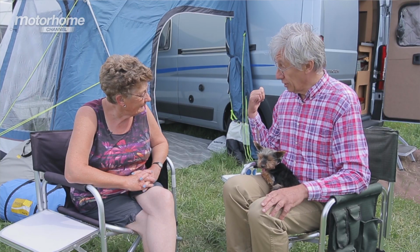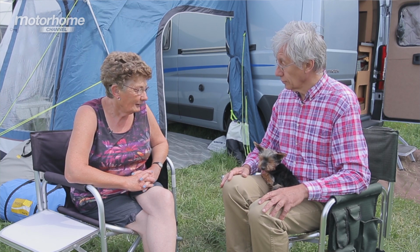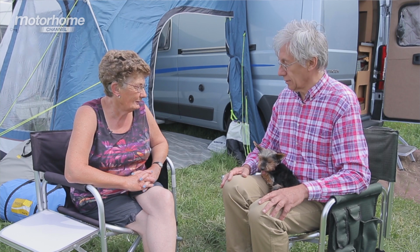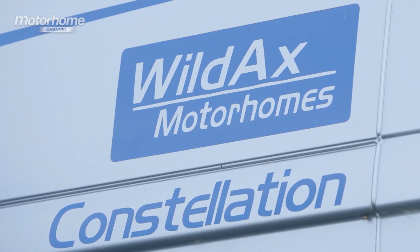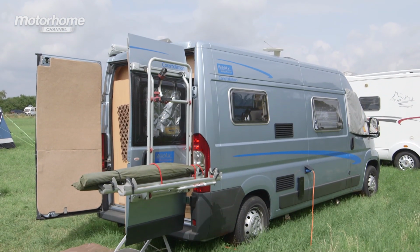And why did you choose this particular van, the Wild X? Well, we looked around, and originally I wanted a U-lounge one. U-shaped lounge, yes. Also sleeps with a Warwick Duo. But then my husband spotted this one, and he decided he liked this one. It ticked the boxes. So we had it.